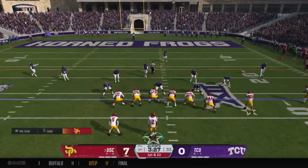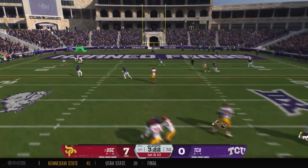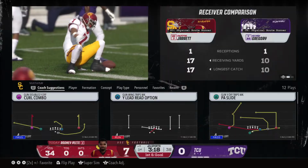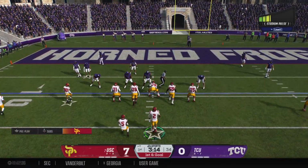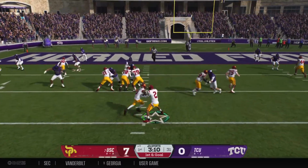They moved the chains on the ground last time. Let's see if they try to hit him up top. Fires left. He's got it. Everything seems to be working for this offense right now, and if they keep this up, this could get ugly by the 4th quarter. And the Trojans trying to cash it in on 1st and goal.